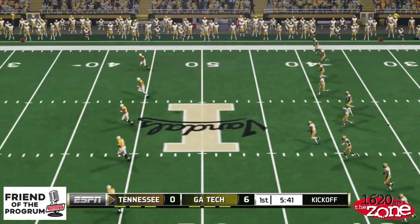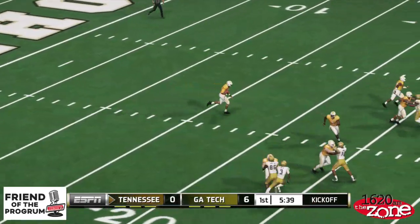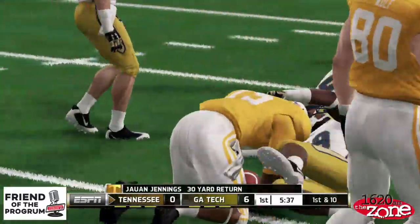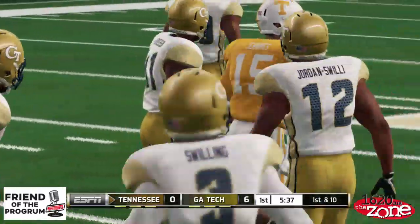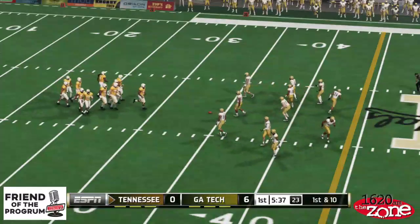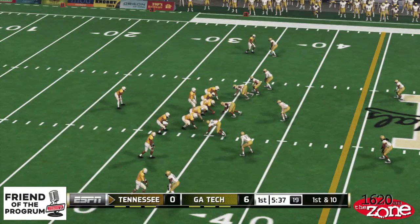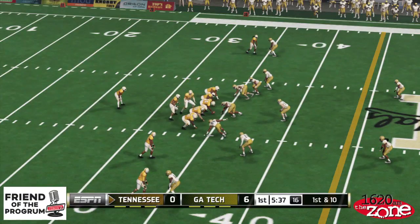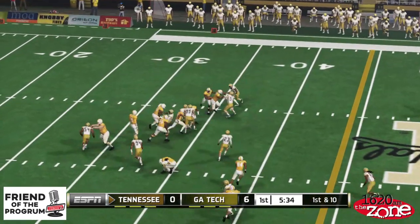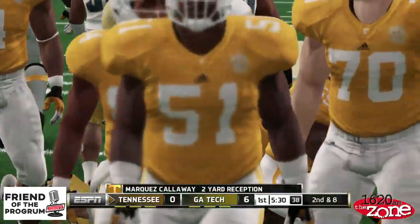6-0, Georgia Tech. King has the ball set, and he looks ready to kick this one deep. Jennings takes it at the 4, across the 30. Tackle made at the 34. And while they are behind, they know they can knot things up in a heartbeat. It's way too early to change your game plan. Fires quickly, and he's got his man. And he's tackled at the 36.